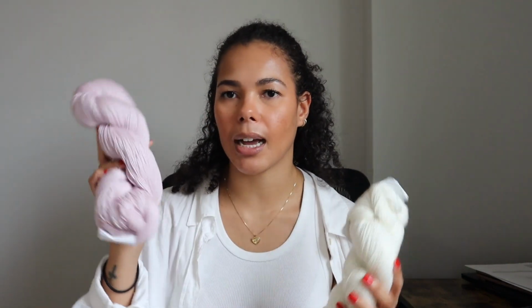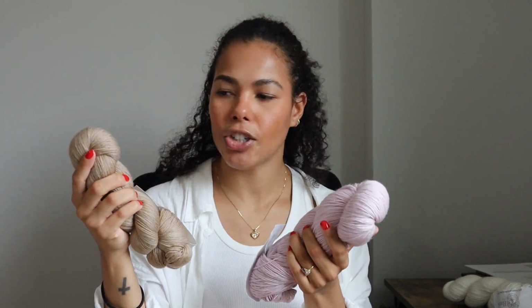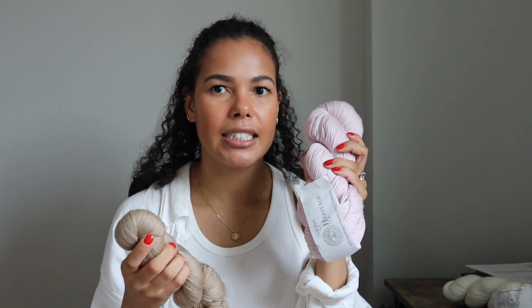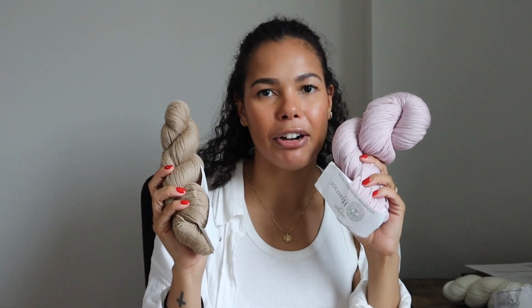And I think I'm going to cast on this one for a lace sock, and then I'll use one of the other ones for just a regular textured sock. But so far I think I like this one better in the hank. It seems like it's a little bit softer, but this one is, I don't know, squishier. I'm not sure. I guess I'll have to knit them up and see how I feel about it.